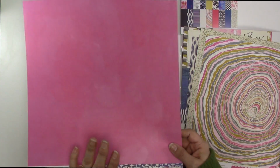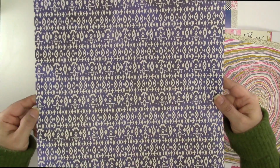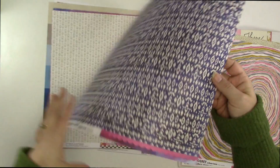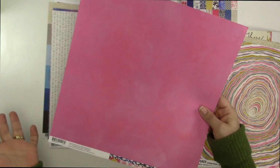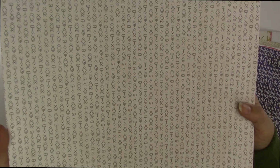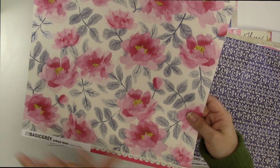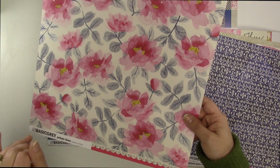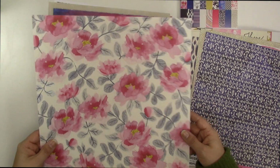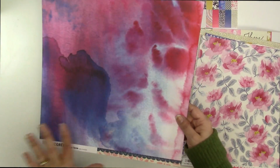Then we have this paper that's called Lunette. And it also looks like it would make a nice fabric, like a curtain. This one is a hot pink mottled color. So this one is called Dendritic, and it looks like hieroglyphics. And then the other side is this gorgeous watercolor flower print. This is also beautiful.